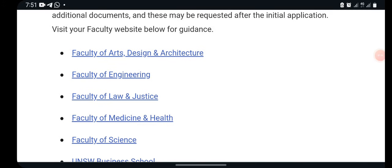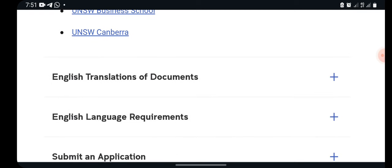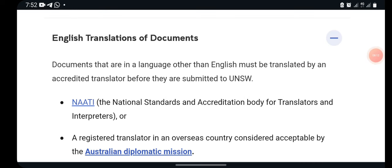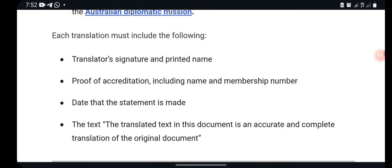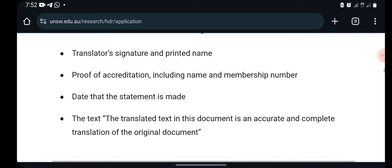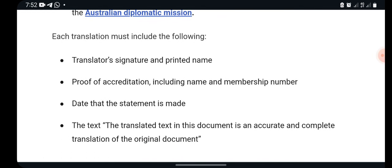So depending on the faculty, you need to then check the required program. Then translation of documents. If your document has not been written in English, then the first thing you need to do is to translate your document. There are some official translators that you can make use of. If you look at this, you can see them there. Okay, so the date that the statement is made, the translator's signature, what needs to be on the translated document.